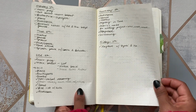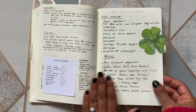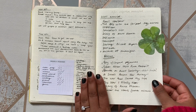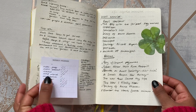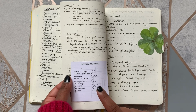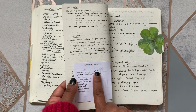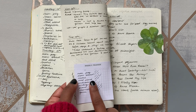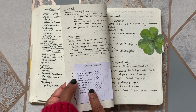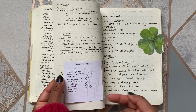So I started just writing out things afterwards, and I was using this sticky note. It's a free printable from Peanuts Planner Co. as a weekly tracker. So I would just write down our spiritual stuff, morning basket, maths, read aloud, audiobook, writing, piano, exercise, games.